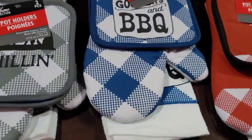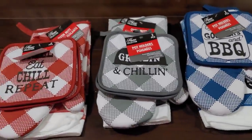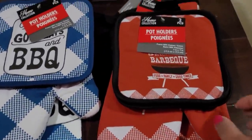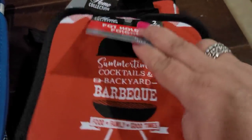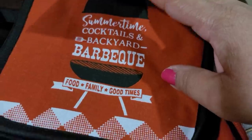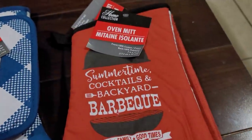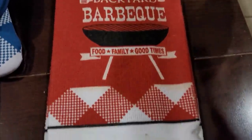Cute. And then look. Oh, I found a new line of barbecue or grilling oven mitts and towels. So these are pot holders. You get 2 in a pack. This one says summertime cocktails, backyard barbecue. Food, family, good times. So you get 2 in a pack for $1. And then the oven mitts, the same thing. And a little towel. Really cute.